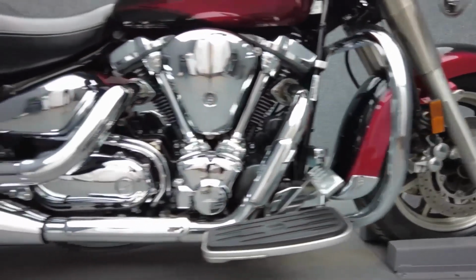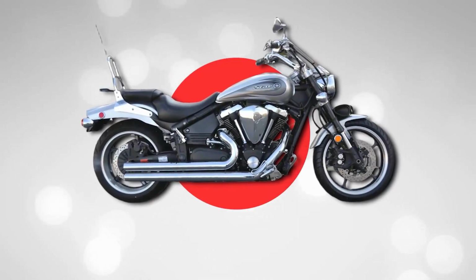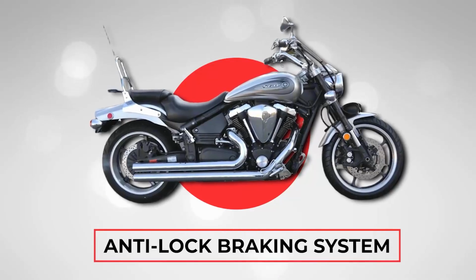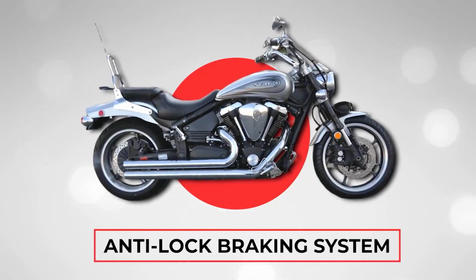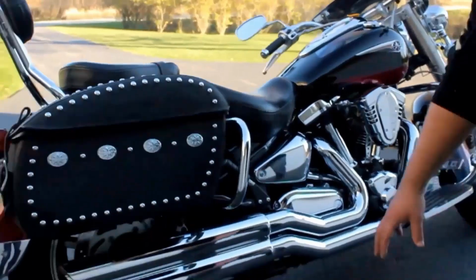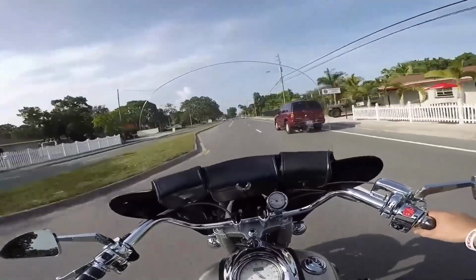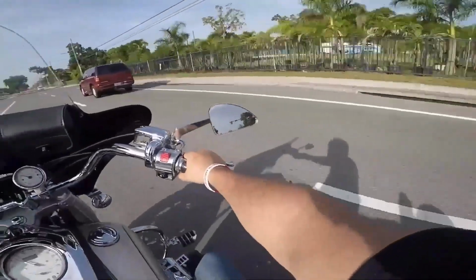motorcycle technology advanced. One major drawback is its lack of modern safety features, most notably the absence of an anti-lock braking system. In an era when many touring cruisers are equipped with cutting-edge braking technology, another sticking point for potential buyers is the bike's handling.